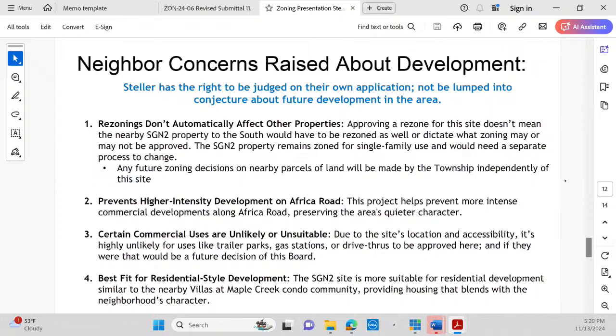I know that some neighbors have raised concerns about the development, and I get that, and they have the right to ask questions, and we're thankful for them to do it. I just want to remind you for the record that Stellar has the right to be judged on their own application, not what may happen on other pieces of property in the area. And that's just our constitutional state rights.